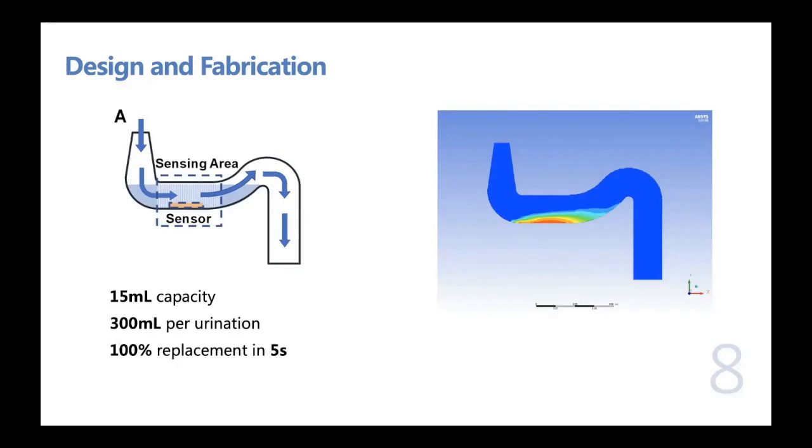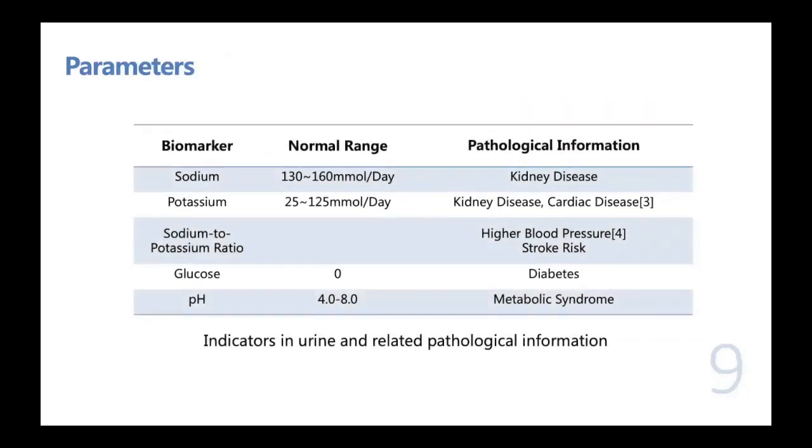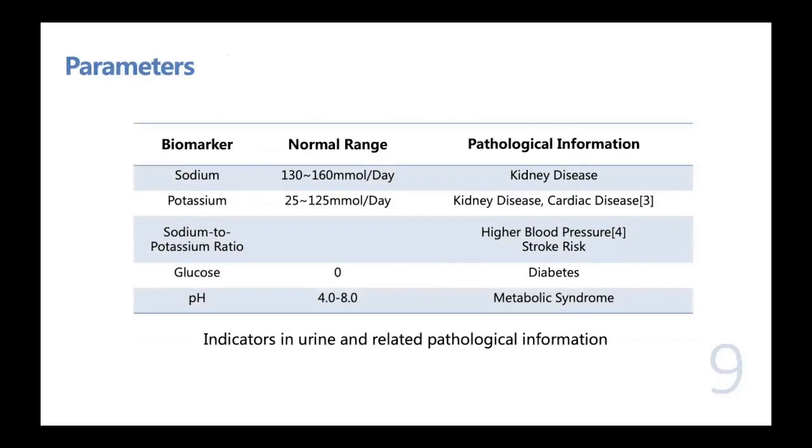Next is the design of the sensors. Urine is a complicated fluid that is influenced by many factors, so we aim to build a multi-sensing sensor. Besides creatinine, urea and proteins, studies have shown that the level of ions in urine is also an indicator related to hypertension.